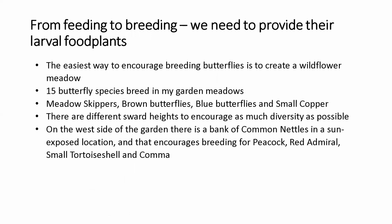I like to attract butterflies into the garden, but I also like to encourage them to breed. And the easiest way to encourage breeding butterflies is to have a wildflower meadow. So I have 15 butterfly species breed in my garden meadows, and they include the meadow skippers, brown butterflies, blue butterflies, and small copper. I have created different sward heights to encourage as much diversity as possible.